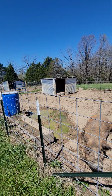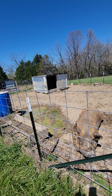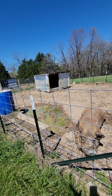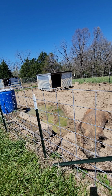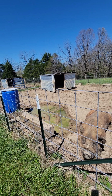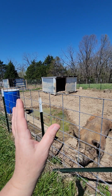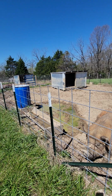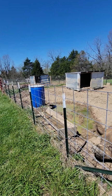Those sheds were really fun to make. Those are pallets. I think there's 4 pallets on the bottom, and then stick frame walls and sheet metal, and we got sheet metal corners too, because they rub a lot, and they didn't have anything else to rub on in here, so we wanted to make sure they could rub on their house. So yeah, that's the boars.